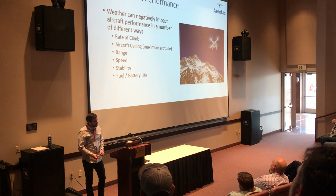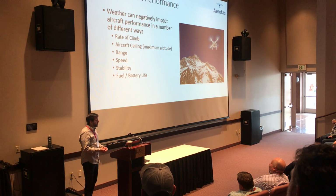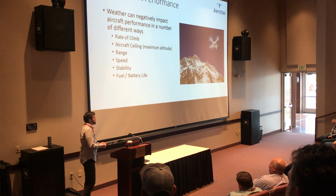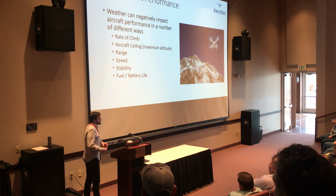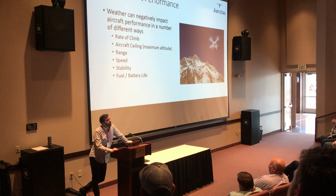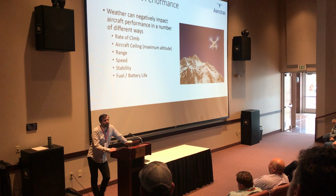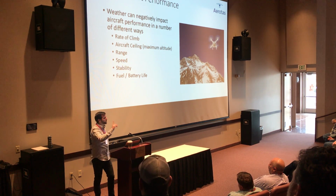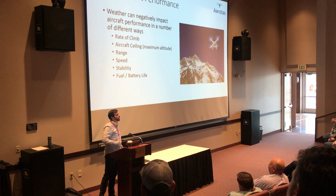Low aircraft performance. In general, weather can negatively impact aircraft performance by rate of climb. Oh, I should also put another context here. When I'm talking about this, most of this stuff, because of the FAA's mindset, is going to be about fixed-wing aircraft performance, not multi-rotor aircraft performance. So for rate of climb, for example, a drone goes straight up, your fixed-wing aircraft are going to be flying slowly at an upward angle.